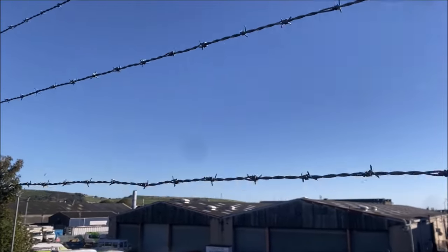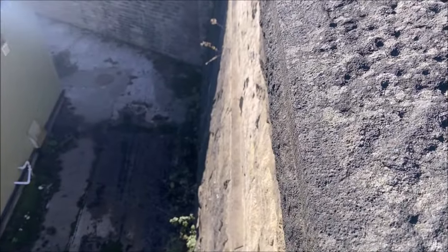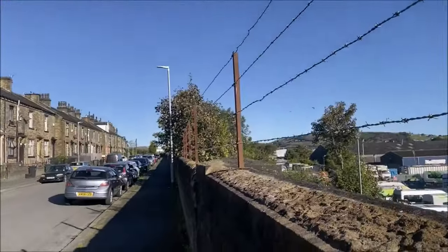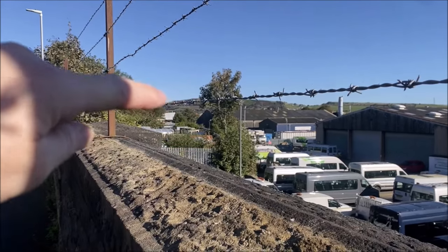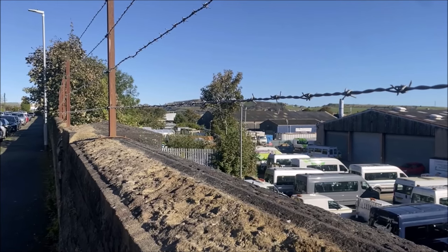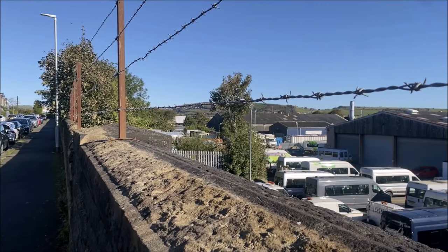Now I can't see very well because I can't climb over there because of barbed wire, and I can't stick my head over because of barbed wire, but what I can do is put the camera over, and I believe it has been bricked up from what I can see. So I hope you got to look at that, and then you can see our fence much clearer from here, which would have followed round there up to, I think it's Pellon Station next, and then Pellon Lane, so we'll head up there now.